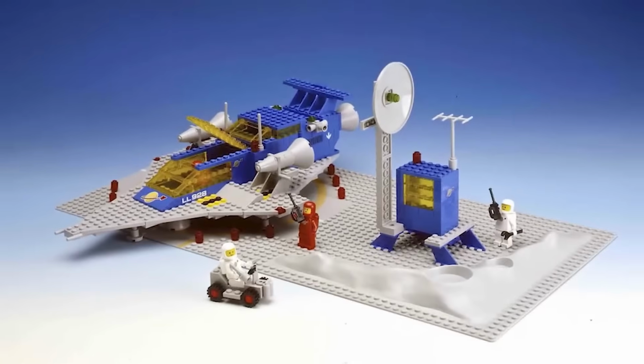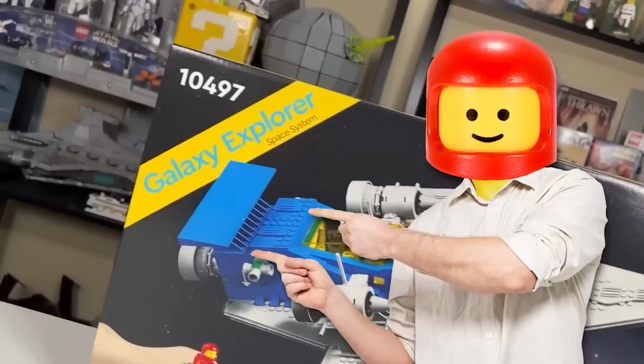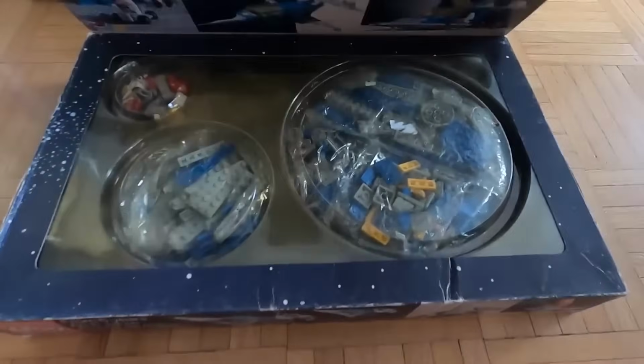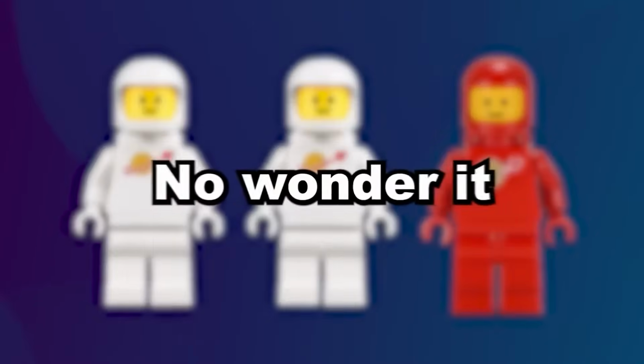The space race was the talk of the town, so this was the perfect opportunity for Lego to make a move. The first set released under this theme was the Lego Space Cruiser. This set was a clear step up from anything the world had seen from Lego in years prior. There was a brand new logo slapped right onto the front of the ship, marking this set as part of the space theme. Along with this, there were some new minifigures too. The set featured 2 white astronaut minifigures and me. No wonder it did so well.